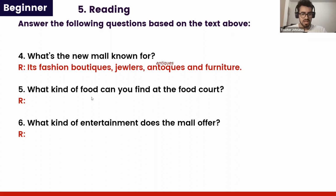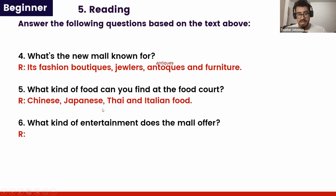What kind of food can you find in the food court? Que tipo de comida você encontra lá na área de alimentação? Vamos ver? Chinese, Japanese, Thai, and Italian food.